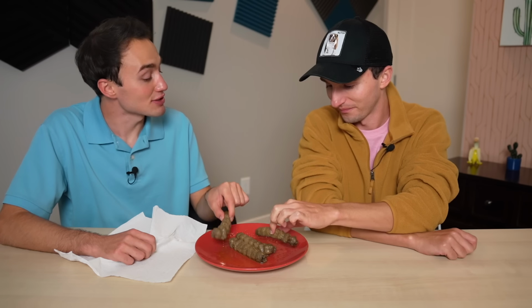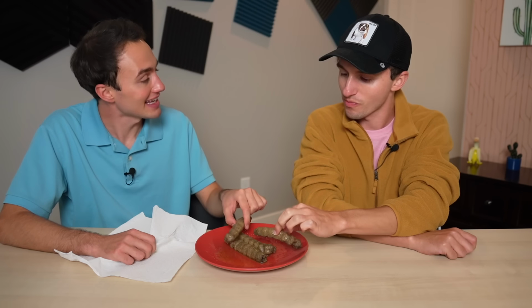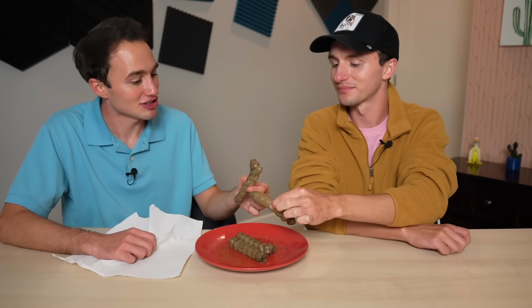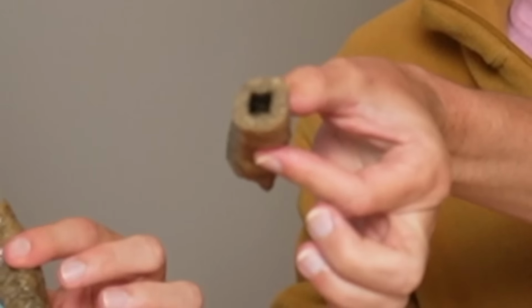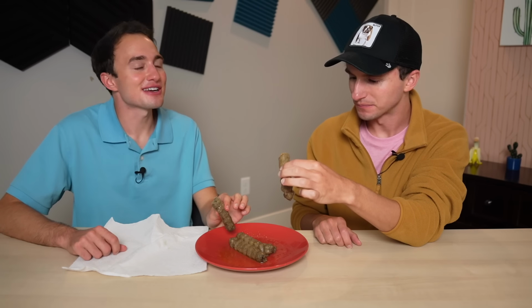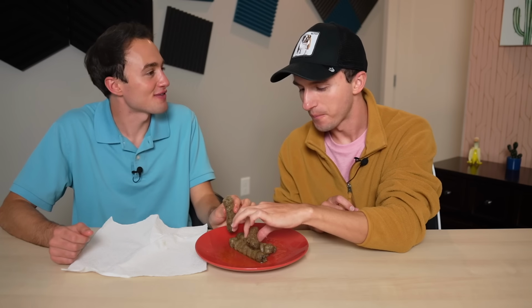Honestly, these smell so good. The spices in it are hitting my nose good. Cheers. The inside is hollow. This is so good. If someone gave me this, I would just assume it's beef. I know, it literally just tastes like a pork sausage. It's flavored so much. It tastes like a breakfast sausage.